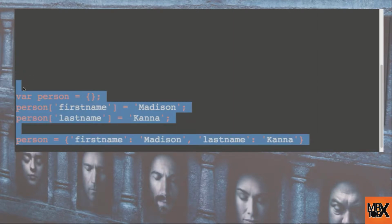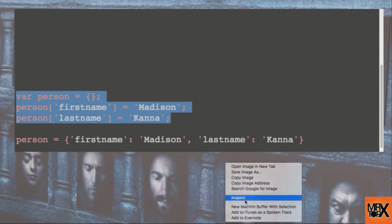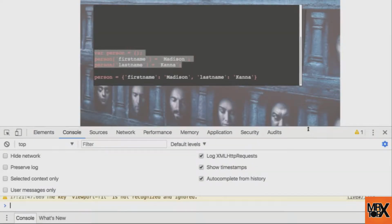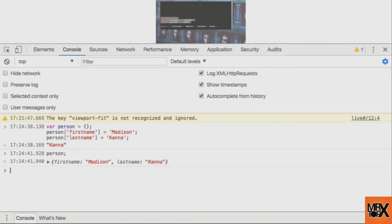So let's actually go test this. Let's just take these, go into our console right here, and go to the console. We see our screen we have there, and let's get some space. Just ignore that, and we're going to type these in. Okay, and now let's see person, and we see person is this object coming back to us.